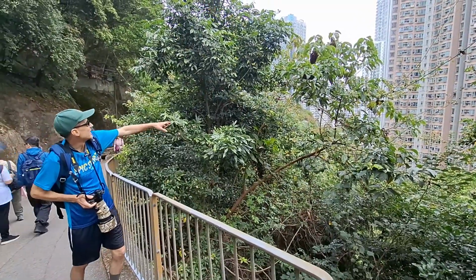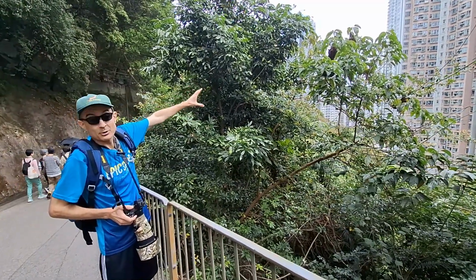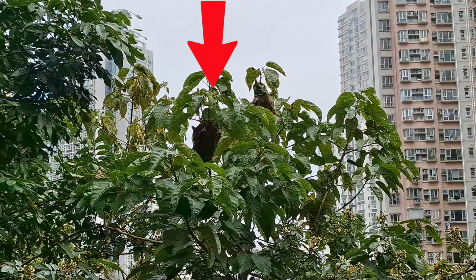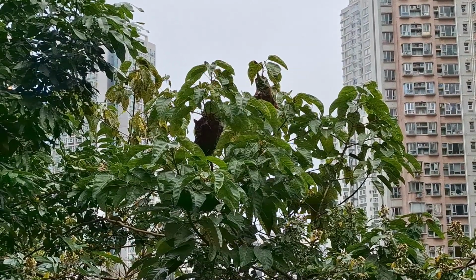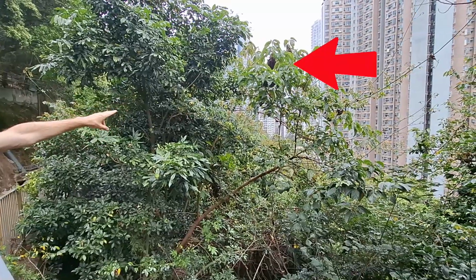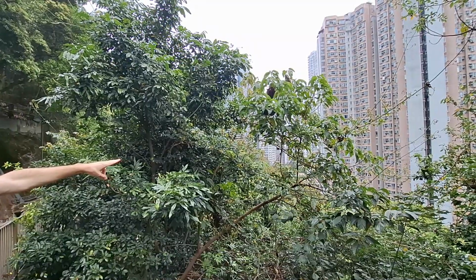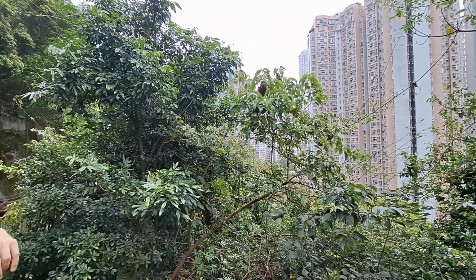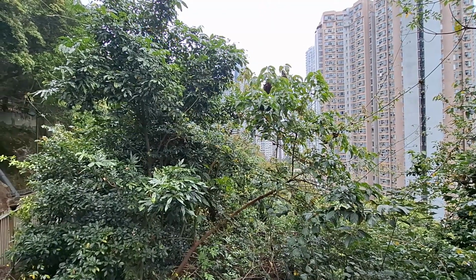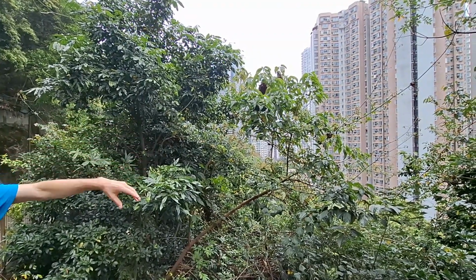In this tree, you'll notice some nests. Now these are not birds' nests, they're actually ants' nests. The ants would weave these leaves together into a nest, and then they'd live inside. You can see there's quite a prominent one over here, but there's quite a number of them. And this is something fairly common here in Hong Kong, and also other parts of Asia, like in Malaysia and Thailand. You'll also see these massive ants' nests in the trees.